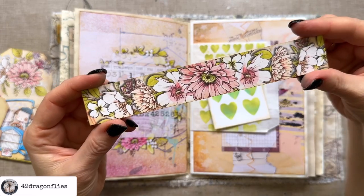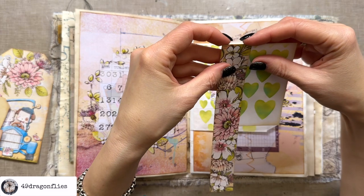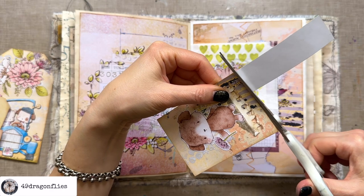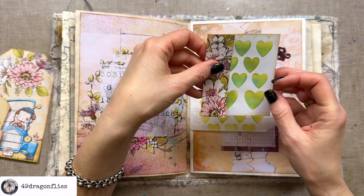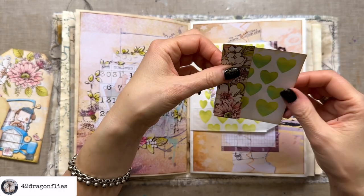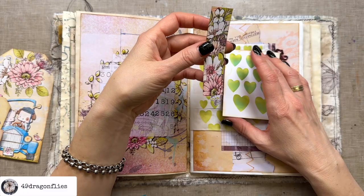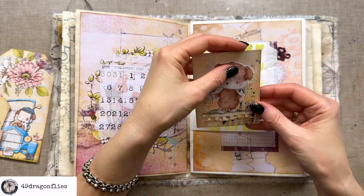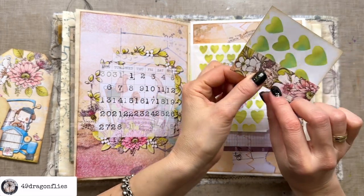Then we could take this strip, which is also part of the ephemera, and we could cut that down to fit the size of our journaling card. I'm going to give it the illusion of being sewn on this, but I don't actually want to sew it on because I don't want the sewing here on this side. So I'll go ahead and sew on these three edges. And what I also want to do is add a little tab on this side so it will be easier to pull it out of the paper bag. And I want that to be in fabric.